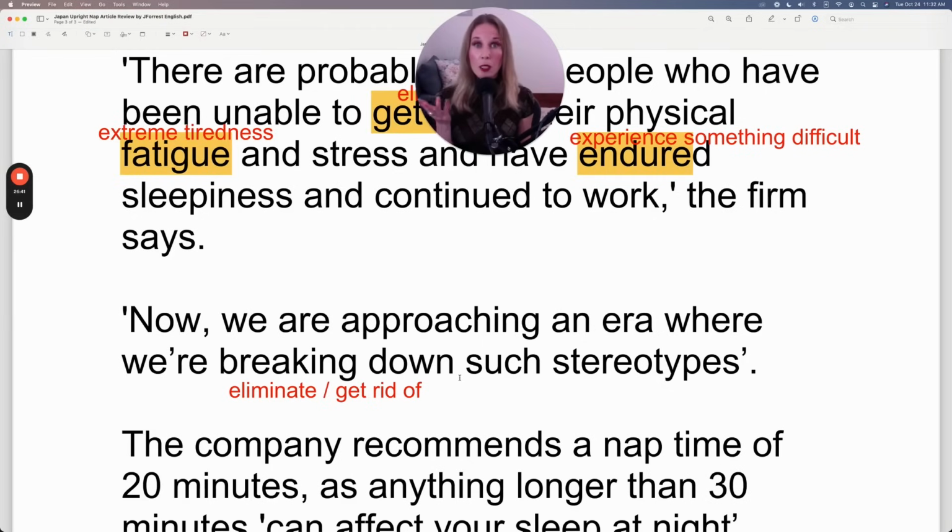What about in your country, in your part of the world? Are naps viewed more positively as being productive? Is it appropriate for an adult to have a nap in the middle of the day at work? So share that, because I would be really interested to know, because in North America, I would say currently it isn't a common practice. It wouldn't be viewed very positively. And I think that's the stereotype they're trying to break down, eliminate, get rid of.